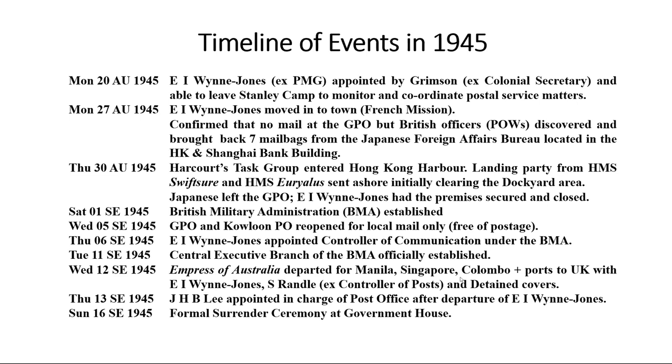On the 30th of August, Harcourt's task group entered Hong Kong Harbour. They landed, initially clearing out the dockyard area in Wan Chai. On that day, Japanese staff left the GPO, and Wynne Jones had the premises secured and closed down. 1st of September, BMA was established, British Military Administration. And the 5th of September, GPO and Kowloon Post Office reopened for free local mail only.